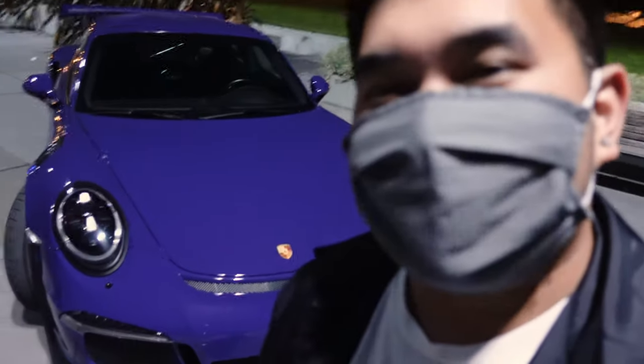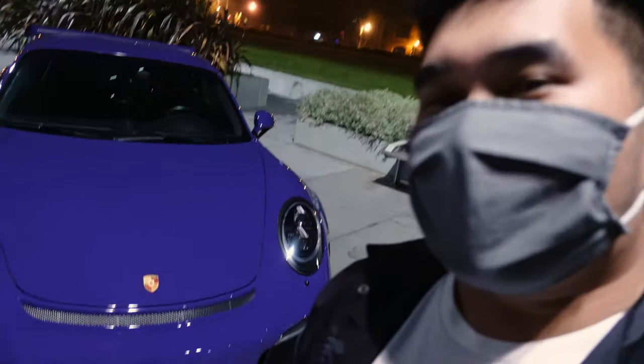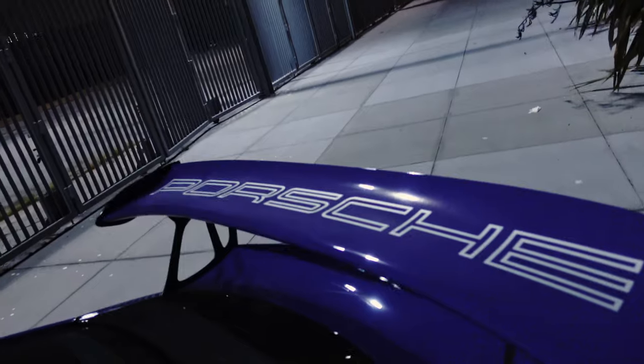Welcome back to part two of the shoot. It's just gorgeous. It looks different though, it looks bluish, purpley. It's actually purple in real life. We got the Porsche name here. Well, I was taking rollers earlier. It was hella funny because all I could hear was pretty much the car. The car was just loud and it sounded good.